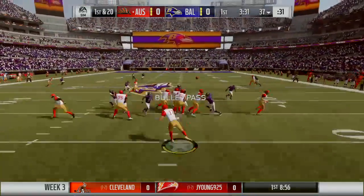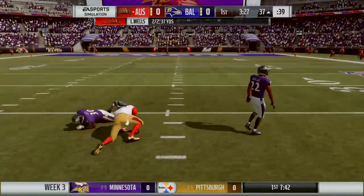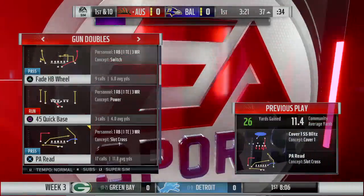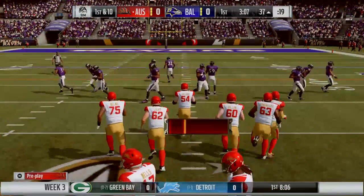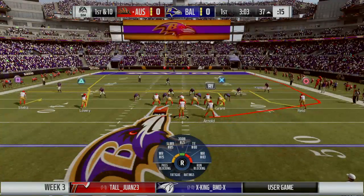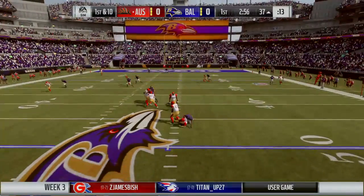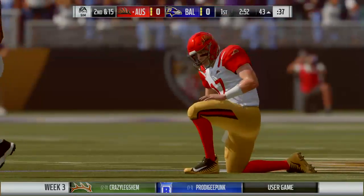Now a play fake here on first down. Oh, a scrap for the football, and he's going to come down with it. A good pickup there, 26 yards. Line of scrimmage moves from one 37-yard line to the other as they come up 1st and 10. Throwing on first down. Wells. So a loss of 5, and it'll be second down.